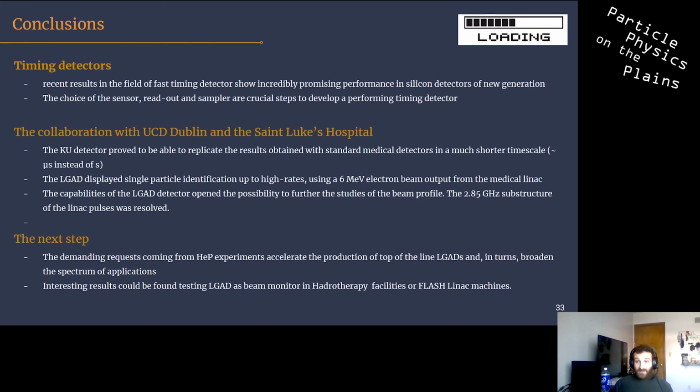Last but not least, we have the last chapter, where I point out that the demand requests coming from high energy physics experiments accelerate the production, as I already said, in terms of basically broadening the spectrum of application collaterally. Also, I wanted to point out the interesting results that can be found in testing this type of sensor as a beam monitor in hadrontherapy, and even in flash LINAC machines. And this is, let's say, the medical interest of the studies.